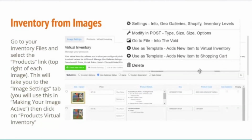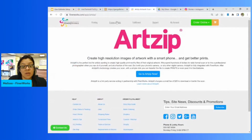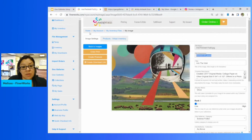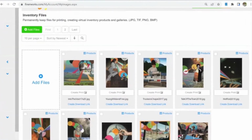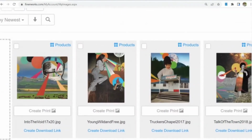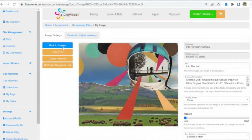Okay. So I'm going to go ahead and show you where this screen is and how we're going to get here. We're going to be logged in. Let's go back again to your inventory files. Let's just start right here. The place you're going to want to click into one, let's start with this one, is here.